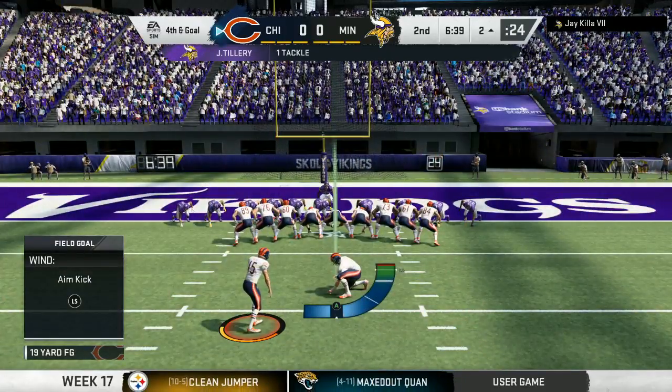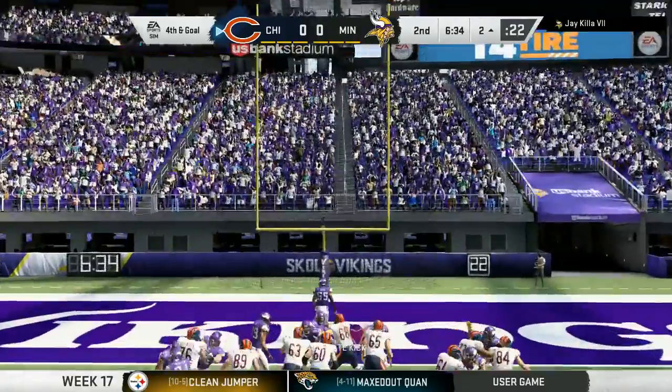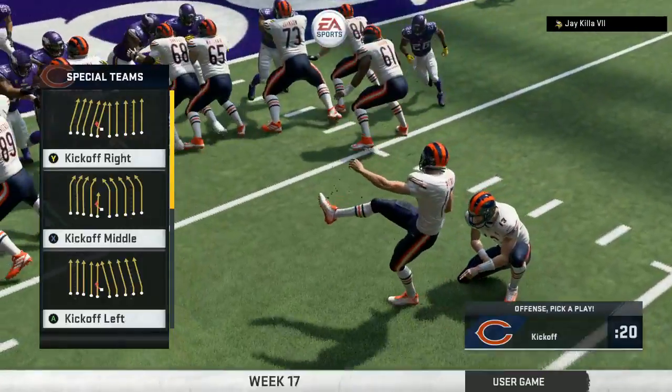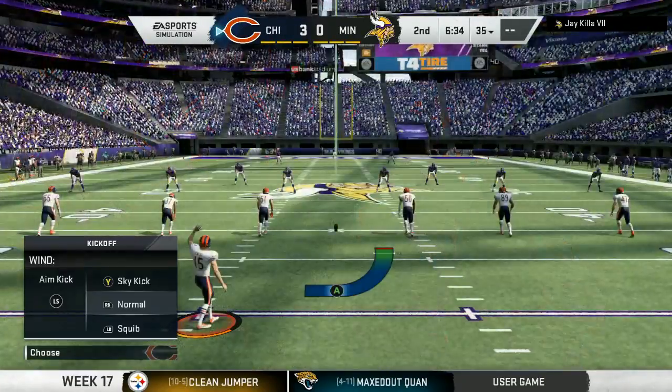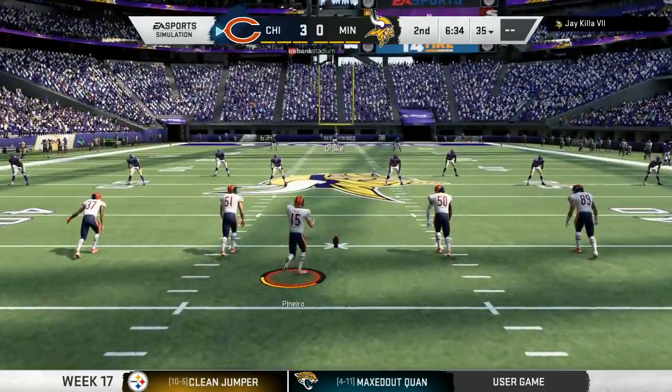Well, this is how you shake the thoughts of that interception on the last drive. You come out and start this one 4 for 4. And watching him throw it around with that type of confidence reminds me of a guy I played with way back when who told me, I don't care if I throw 10 interceptions in a row. I'm going to stay confident and keep flinging it. I just figured there's something wrong with the football.